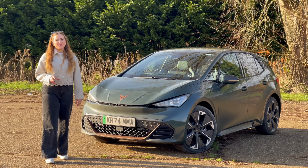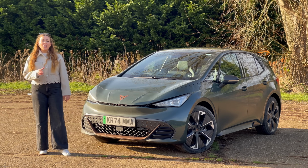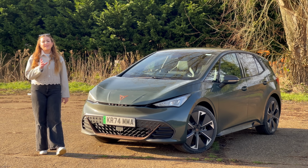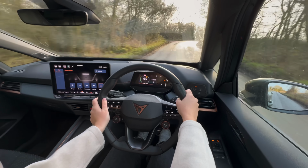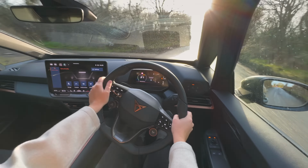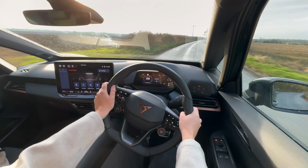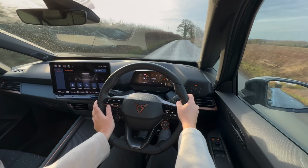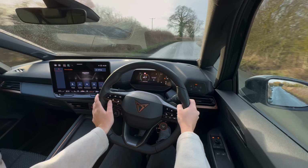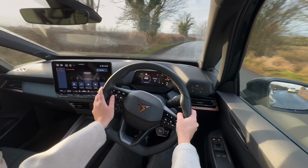Firstly, you may be wondering, so if I opt for this high performance version of the Cupra Born, surely I'm sacrificing some of my electric range? Well, I actually have some good news. The VZ offers greater range. Whilst the battery capacity has only increased by 2 kilowatt hours, from 77 in the 231 brake horsepower model to 79 kilowatt hours in this one, Cupra claims that it features enhanced efficiency despite enhanced performance.